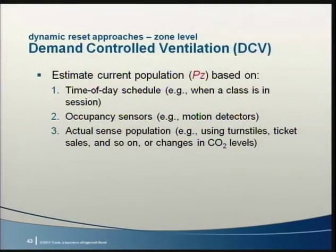Standard 62.1 recognizes that part-load outdoor airflow rates can be lower than design rates. It allows dynamic reset approaches for individual zones or for the entire ventilation system. Zone rates can be reset based on changes in zone population. We call these reset approaches demand-controlled ventilation.